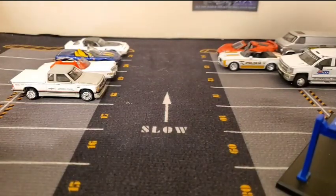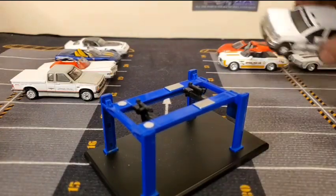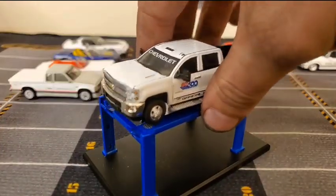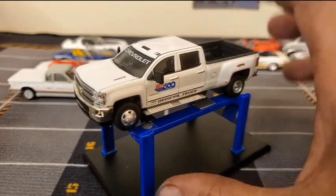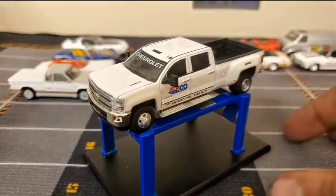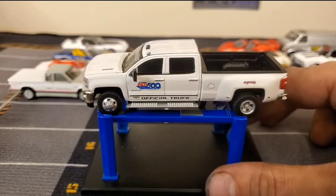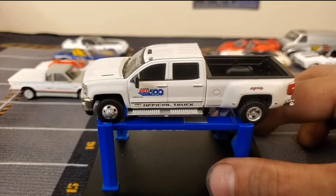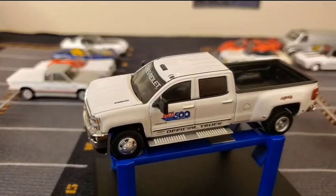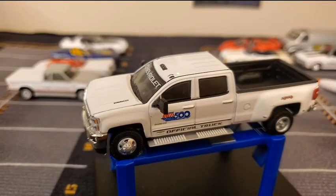So very cool. And now we will get this massive behemoth of a truck that is just going to, excuse me, just barely fit onto the lift. But this is, in fact, an Indy 500 official truck. You've got your 3500 HD badge on the door there. On the hood, if you look closely, you can see the Duramax lettering as well as a small badge next to it that should say Allison Transmission.